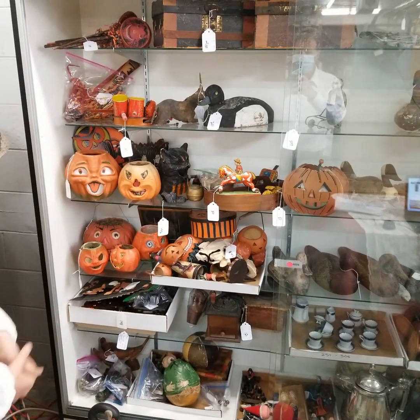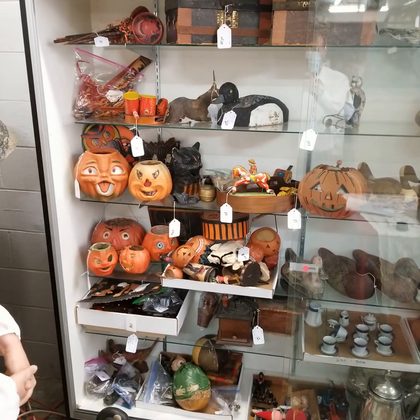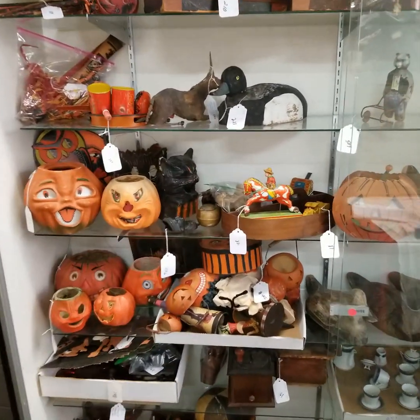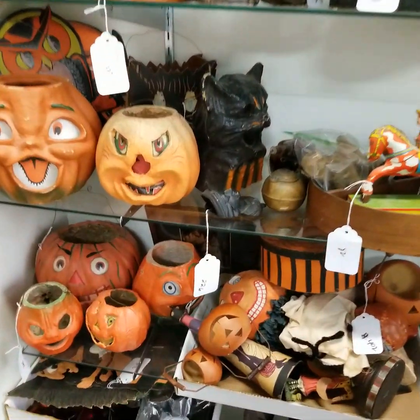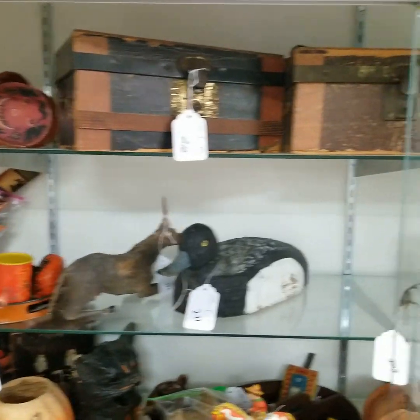So this is the vintage Halloween and some toys, and we have a lot of interesting pieces and decoys. I'll just have Dan zoom in and show you around this case here.